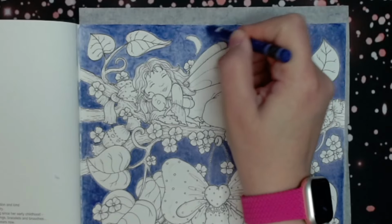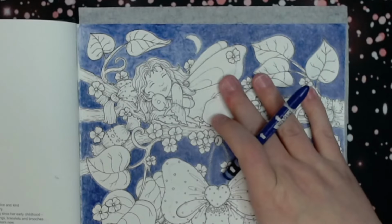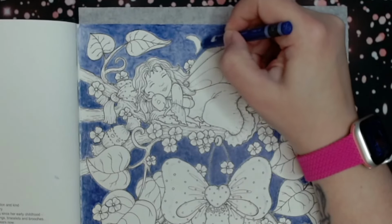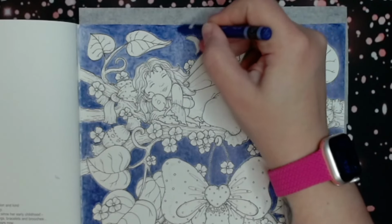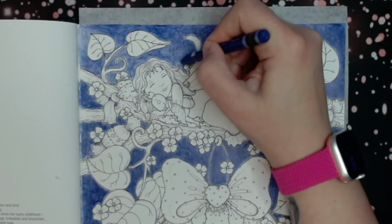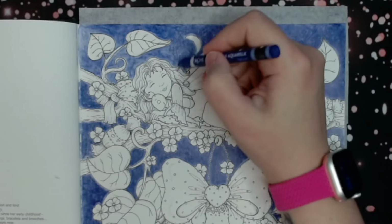Like, it doesn't bother me. But with detailed, if I get a really detailed picture done, I will generally do something simple afterwards. So I like a little bit of everything, really. But for the most part, my favorite are detailed pages. So there's that.